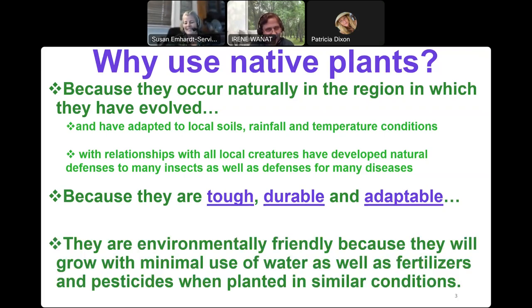We have to be. They are environmentally friendly because they will grow with minimal use of water, as well as fertilizers and pesticides, when planted in similar conditions. This does not mean that you don't need to water these plants or give them some sort of nutrients, hopefully through compost.